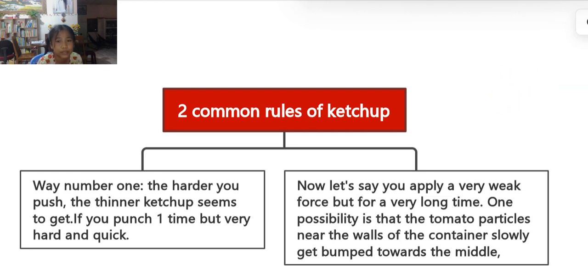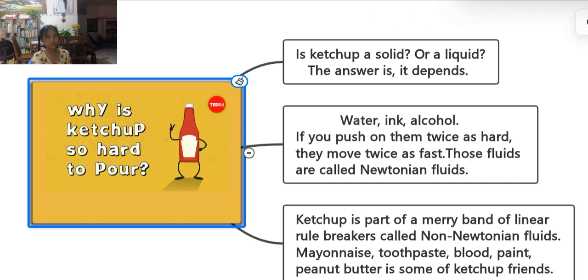Well, there are two common rules of ketchup that I really recommend thinking about. Ketchup is a really nice thing, but also really hard to use. So, why is ketchup so hard to pour? Now, do you have the answer yet?